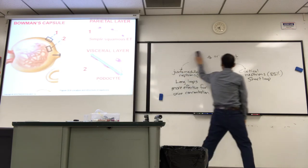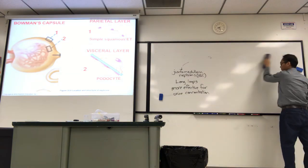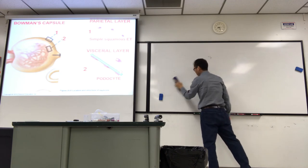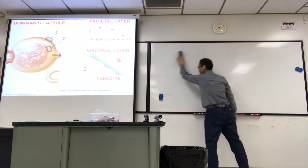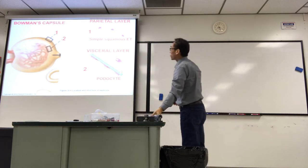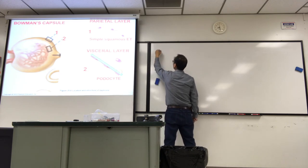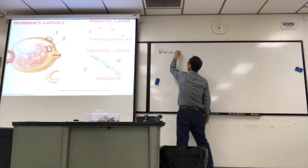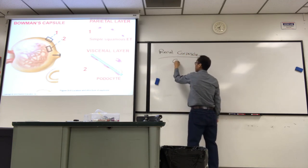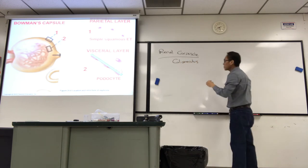So let's get into the nephron details. So far, you know, there's long ones and short ones, but to be specific about each part, let's talk about the renal corpuscle. This is where you begin to filter the blood. The renal corpuscle, by definition, is glomerulus, surrounded by Bowman's capsule.